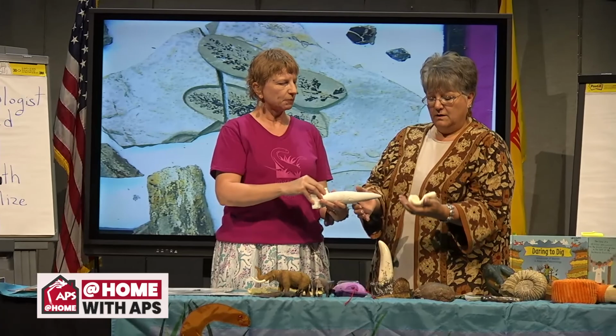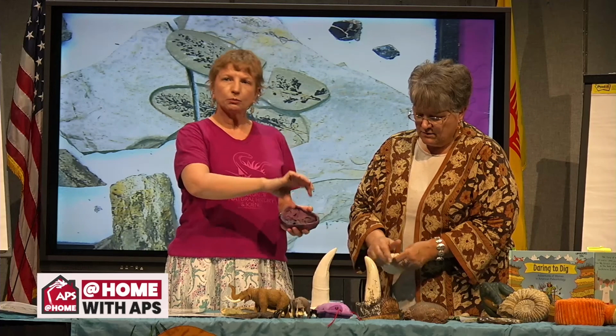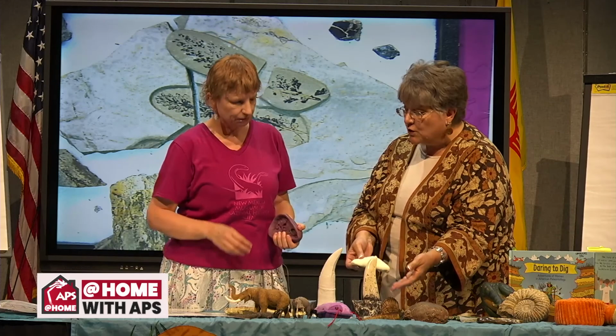So I might have the tooth shape in there. And this is another one, and this one's actually from the Sandia Mountains. We'll go back to that in a moment. Then they would pour a substance in, and sometimes they use different kinds of substance. And then we often paint them to look like the real fossil. So this is a model of it. This is not the real tooth, but it looks so real. And so is this one.